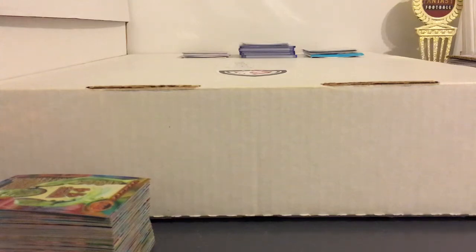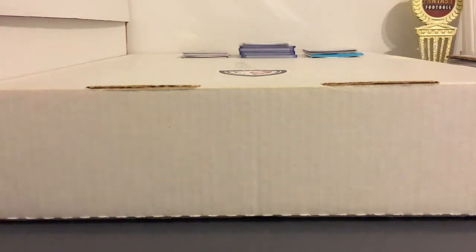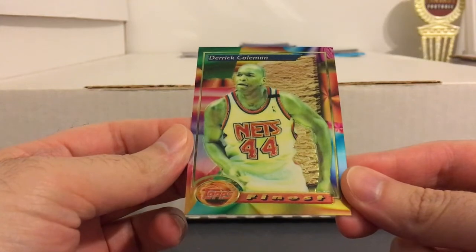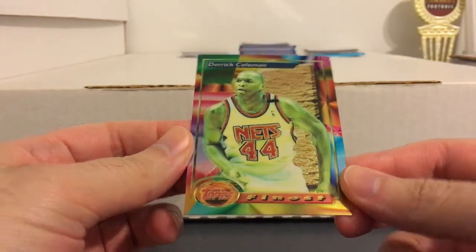Hey guys, I'm here with an NBA lot that has been here for literally months. Just haven't gotten around to showing it. Actually, I think it was like two separate lots that I combined when they came in, and again, they've just been sitting here on the table ever since. And it's all from 93-94 Finest, the first ever NBA Finest set.